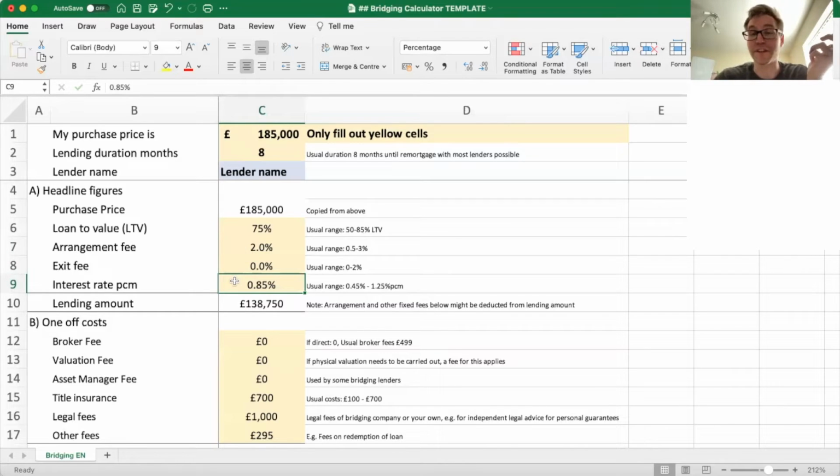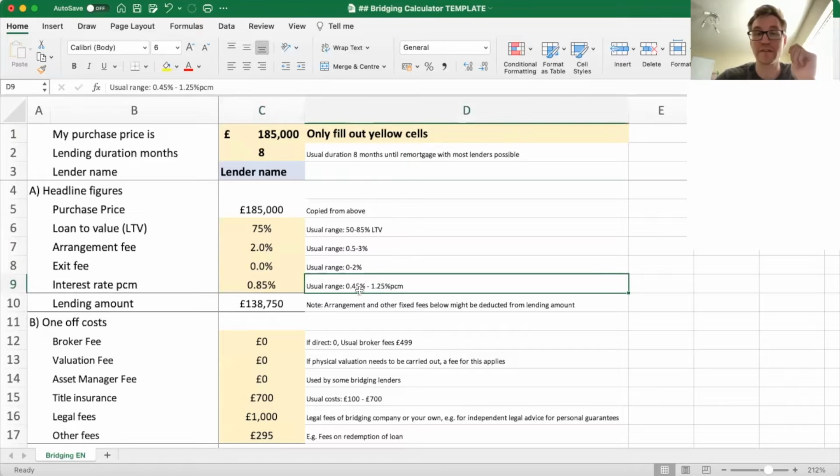Yeah, and then the interest rate. Every month you get charged interest. How much is it? We see rates starting from 0.5% per month, so that's obviously 6% a year, up to 1.25%, maybe even 1.5%. Majority is maybe around 1%. That's a safe bet.